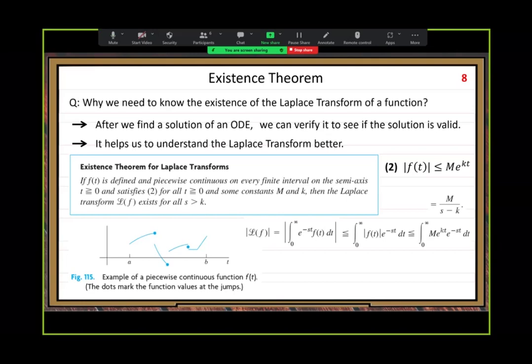So the integral of the Laplace transform is well defined. It exists. Later, if you want to see whether the Laplace transform of a function exists or not, you only need to check this inequality. The bound is an exponential function. If the function is not too bad, and its increasing rate is not higher than e to the kt, then you're fine. Then you can calculate the Laplace transform.